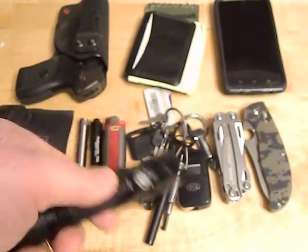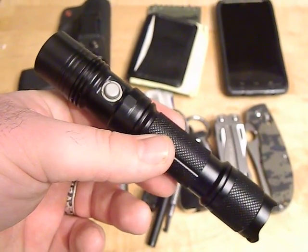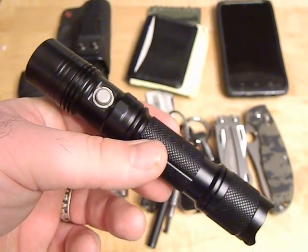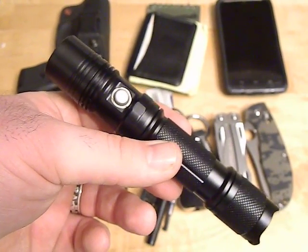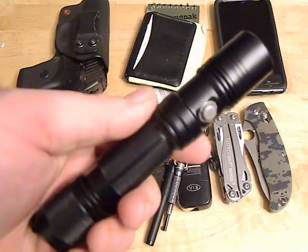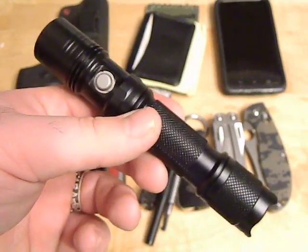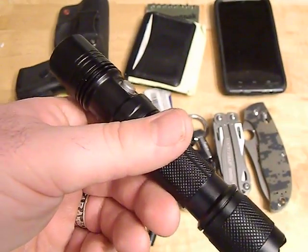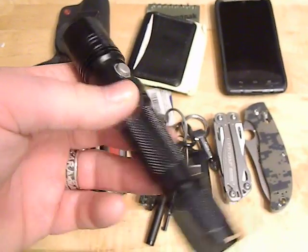Pretty much I don't carry it every day for work because it's just too big for a daily carry. But when it comes to pretty much any time I'm leaving the house for anything else, I just throw this in my coat pocket. Summertime, I don't know if I'll continue, but if I'm going fishing, hiking, whatever, hunting, I'm always going to carry a light about this size and this power just to have, because I think having a good light is very important.